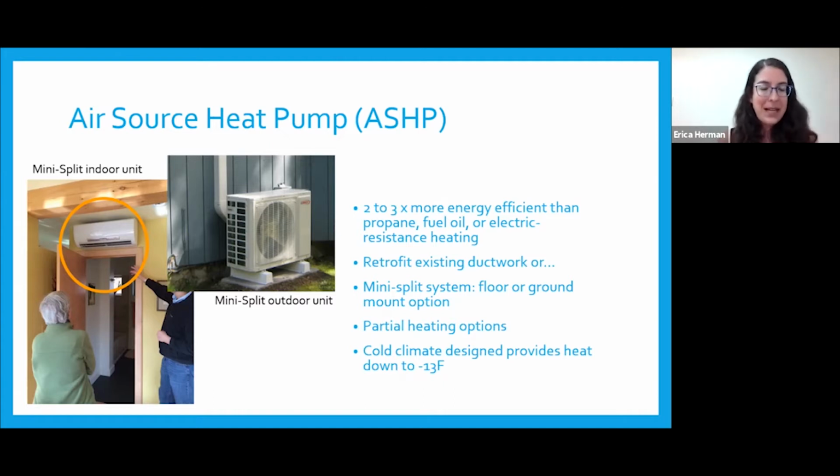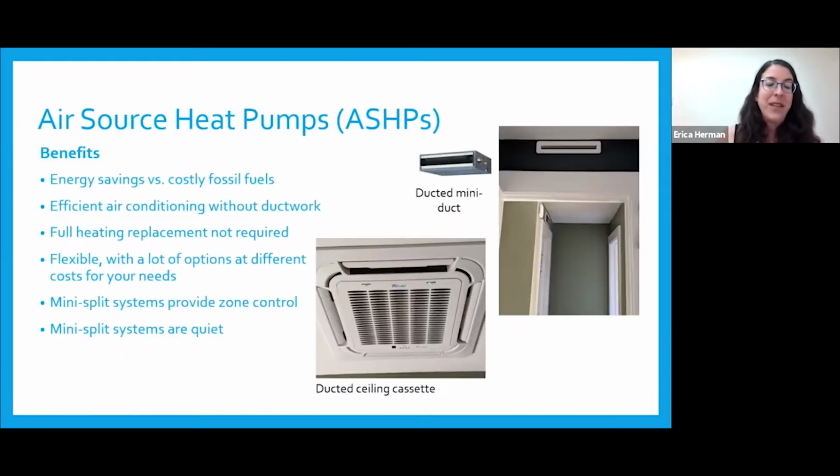The great thing with the mini split version is you can do partial heating options. That can sometimes also be done with ducts, but we see it more commonly with the mini splits. And heat pumps are great. They can work in our cold climates and even provide heat down to -13 degrees. That's pretty great. Air source heat pumps have a lot of benefits. And I also wanted to kind of highlight some other versions of heat pumps for the air source in this image.